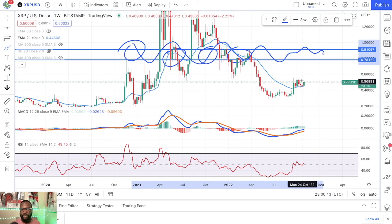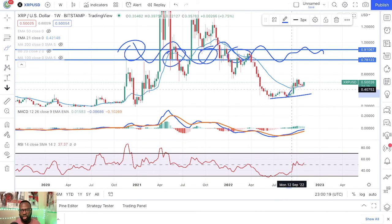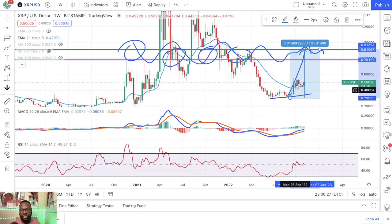And thinking about the fact that the move started all the way back here around 30 cents, all the way up into the 90s. I mean, we're talking about, what is this, a 200% move? This is a 200% move right here, guys. In a bear market rally, this is more than enough to be completely out of your position.